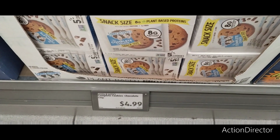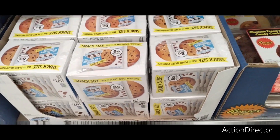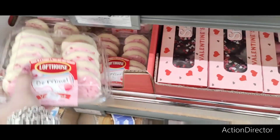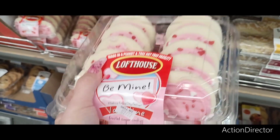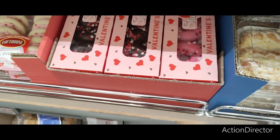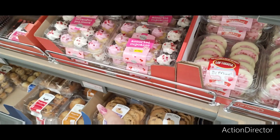And then you also have the snack size Larry, $4.99. And then here you have the Loft House Be Mine sugar cookies. These are cute. These are going to be $3.95. These look so good, you guys. And they also have the assorted cupcakes. Those are $3.89.